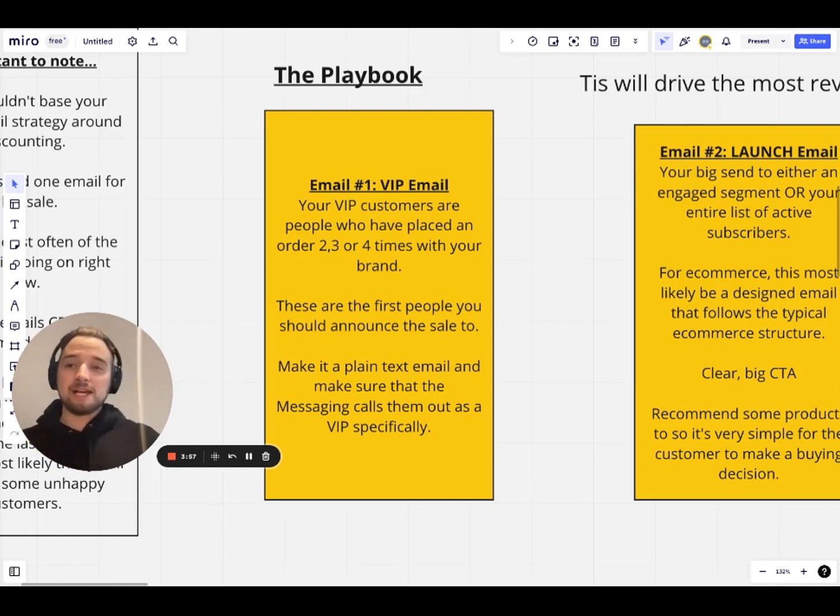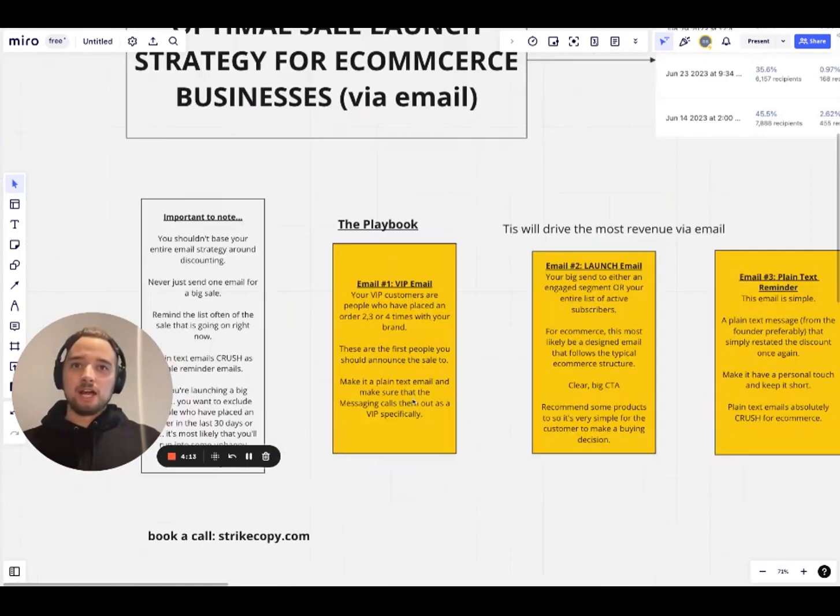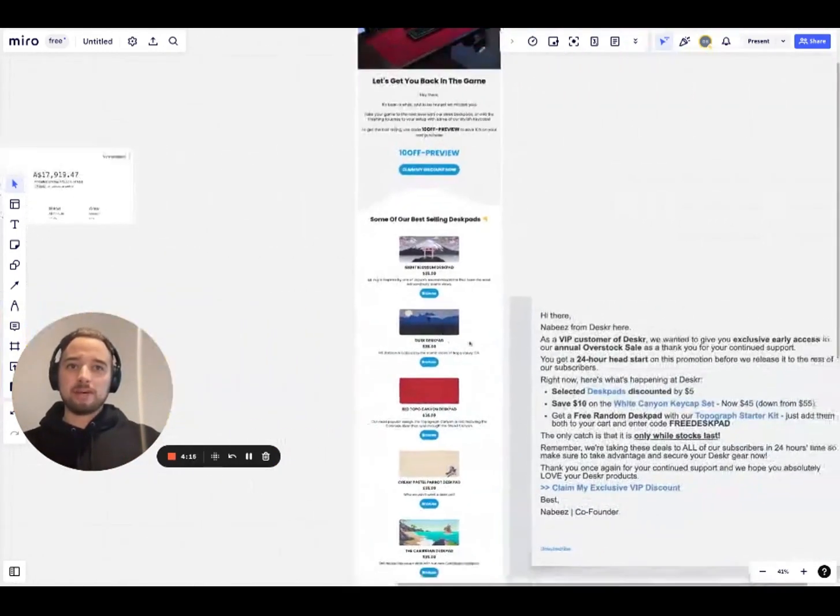And you want to make this a plain text email and make sure the messaging calls them out specifically as a VIP. So if you're sending an email specifically to VIPs, you want to let them know to build that brand loyalty, to tell them, hey, you're a loyal customer of ours. We want to give you first access to the product at the discounts, at the stock, whatever it might be, okay?